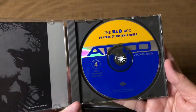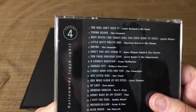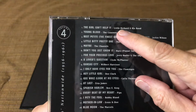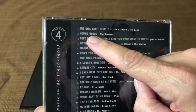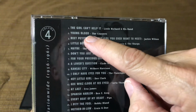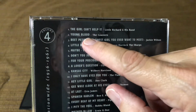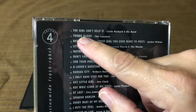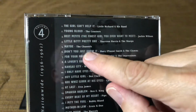The label is the famous Atco label. And here we have Little Richard making his appearance with The Girl Can't Help It. We have the Coasters doing Young Blood. This is a song written by the songwriting team of Lieber and Stoller. They wrote songs for many different acts. And this is the song that Leon Russell sang at the concert for Bangladesh.